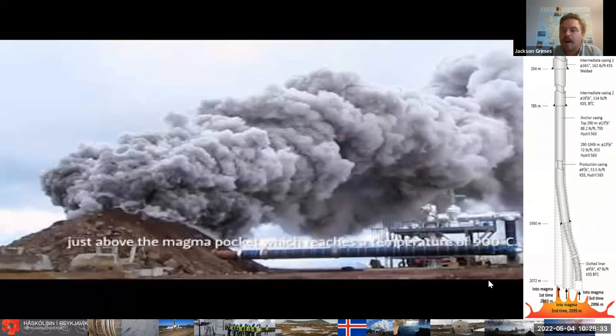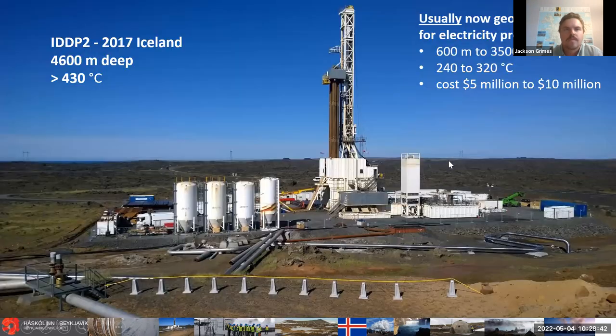A little model of how the IDDP well works. And then the second IDDP well was drilled in 2017. It reached a depth of 4,600 meters and found heats greater than 430 Celsius. So a normal production well is only from 600 meters to 3,500 meters deep. So this is about 1,500 meters deeper. The heat is usually 240 to 320 and costs anywhere from 5 to 10 million. So you can imagine the cost of this drilling program.